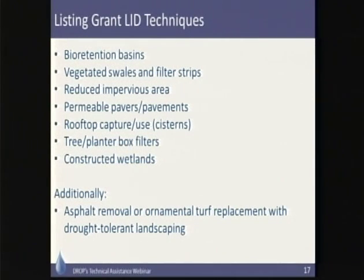Within the grant LID application brief, there's several techniques that are listed there. And this is not even a complete listing, but you can certainly utilize bioretention basins, vegetated swales, filter strips, just taking out impervious area and replacing it with landscaping is certainly an excellent tool. You can use that with pervious pavers. What about capturing runoff from rooftops? We can harvest it or we can route it into nearby landscape areas. Definitely utilizing trees whenever possible. And then for those sites that have the availability of land nearby, actually creating larger areas, constructed wetlands is certainly an excellent technique to look into.